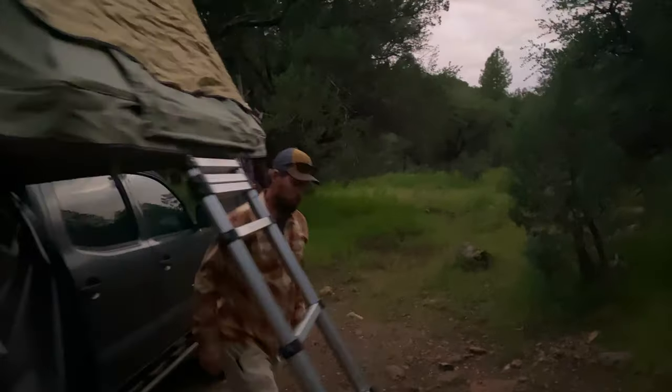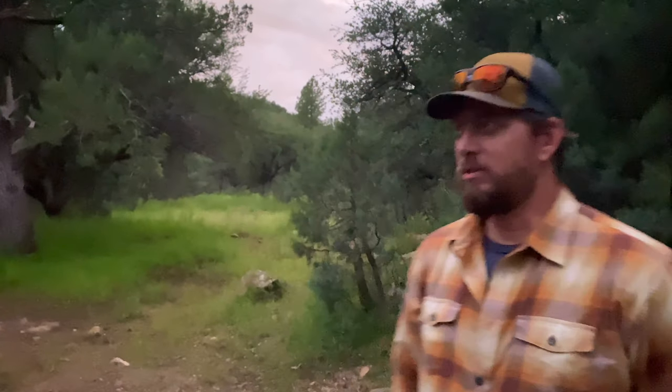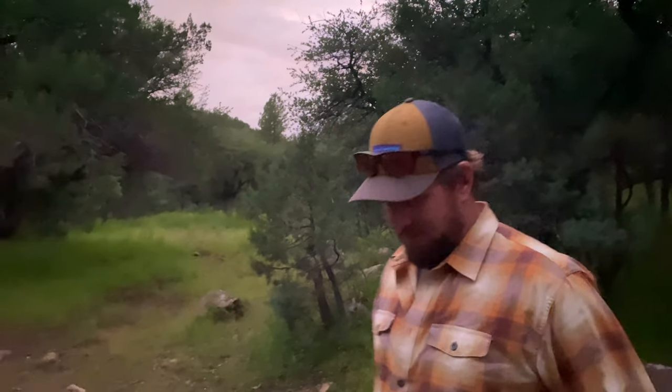What do you think, honey? What do I think about what? The spot. It'll do. Yeah. I mean, I think we knew what we were in for, right? It's sort of a little bit rainy, a little bit buggy. Yeah, but it's first night camp, so mostly driving today. Yeah. Some pretty good driving, though. We got out of town quick.